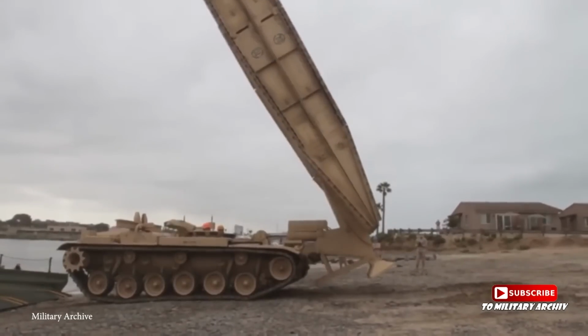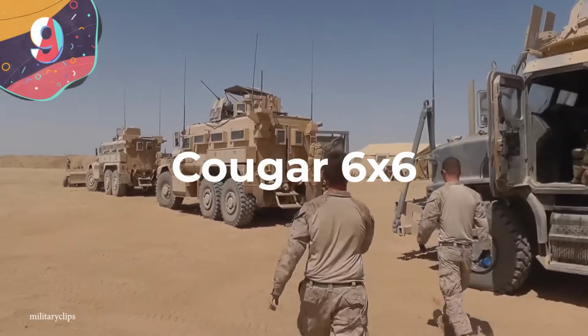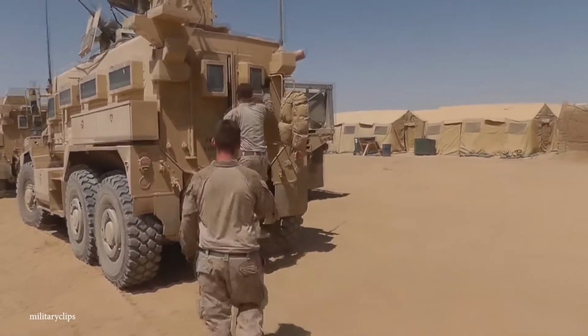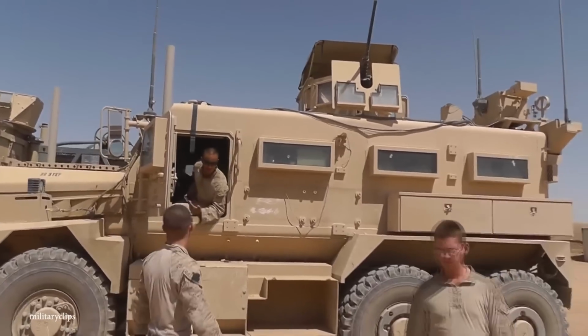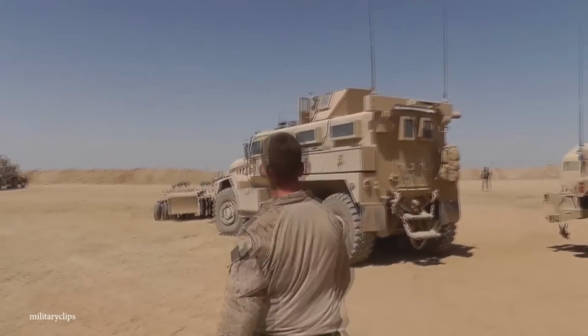Number 9. Cougar 6x6. The Cougar 6x6 is an armored vehicle designed for various roles, including infantry support, reconnaissance, and command and control. Manufactured by the American company Force Protection Incorporated, which is now part of General Dynamics Land Systems, the Cougar 6x6 has gained plenty of recognition over the years.